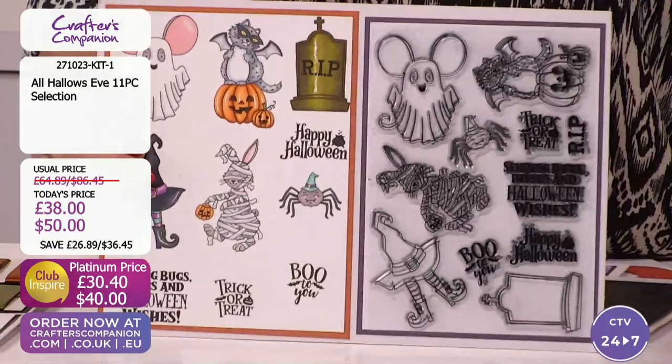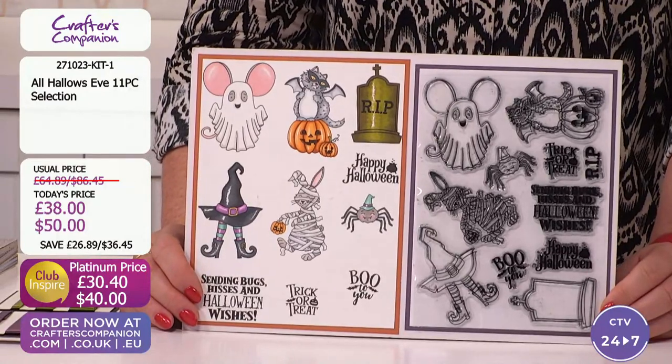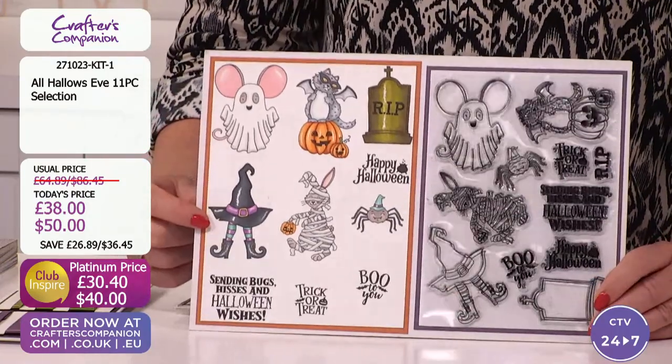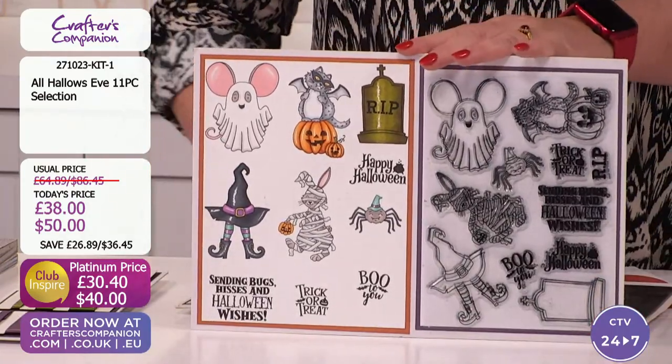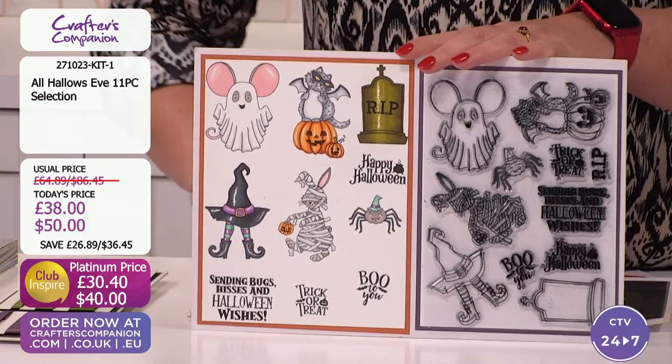We've also got an amazing set of stamps called Boo to You, which I adore. I think these stamps are absolutely great. You've got the witch, like the die cuts that we had earlier, so you've got the stamp sets to go along with that. You might make one of those cards and then have that as a little tag on there.